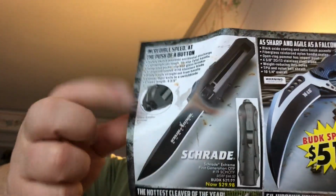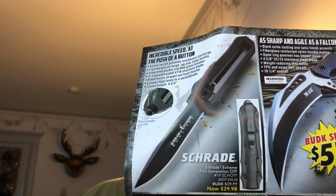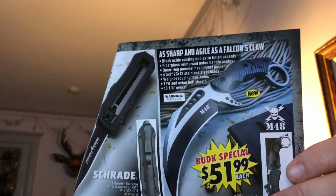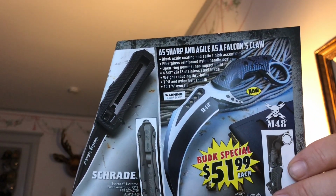And then over here, this is that Schrade OTF that they've been selling for ages and ages and ages, and it is like perpetually on sale or on clearance. I think they just bought a shitload of them and can't get rid of them. I own one. I didn't buy it from BudK, I don't think. I think they're a little overpriced and they're not that great. And here's another M48 knife, a Karambit, for $51.99. That's quite a lot.